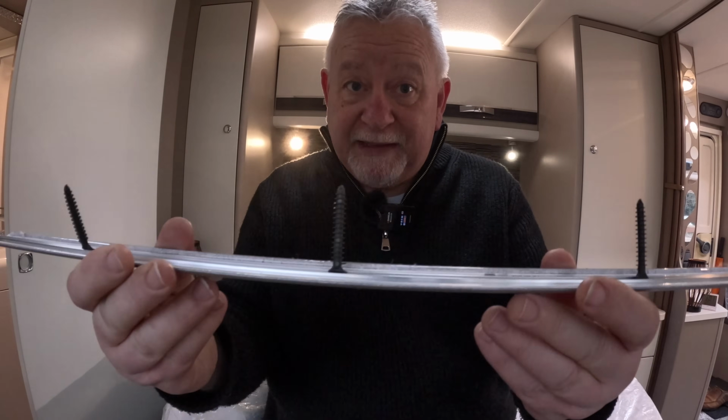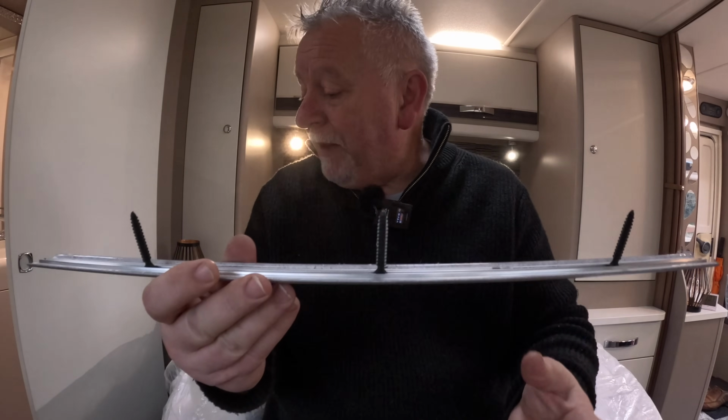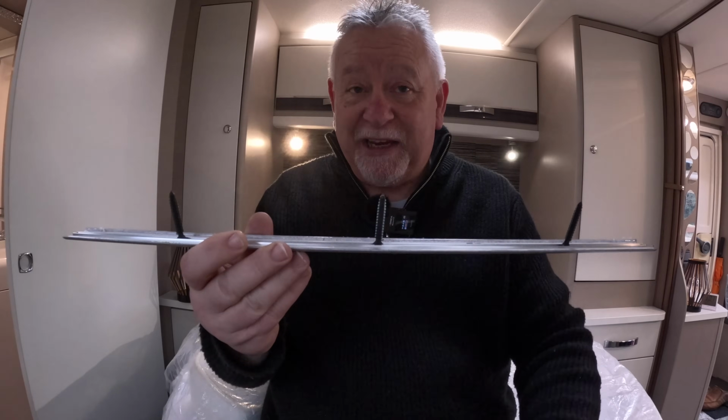And you literally just push that down into the holes, and it wedges itself in. I'll show you the finished look. I can't do it one-handed, I can't film and do it at the same time. So I'll show you when I've put it on. It takes a second, alright?